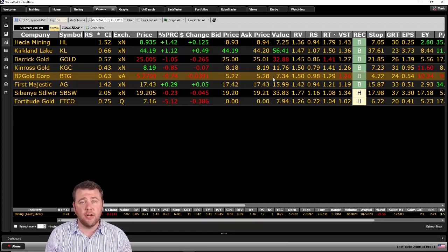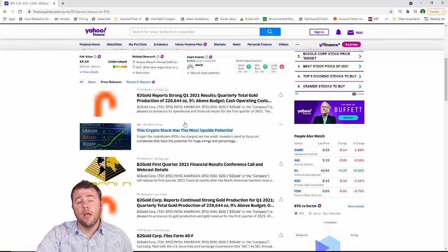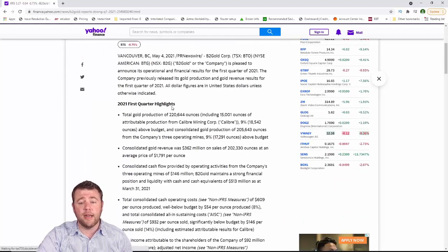They just had a pretty good earnings announcement, which, speaking of that, let's go ahead and take a look at some of the headlines that we've seen just by going to Yahoo Finance and pulling that up. So about 2 weeks ago, they did report their strong Q1 results. If we go ahead and click on that, we can get a full in-depth analysis.